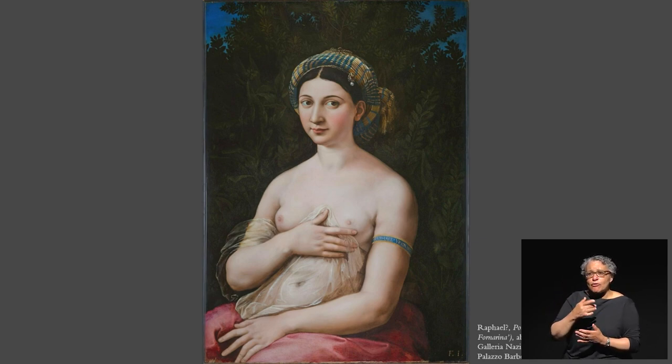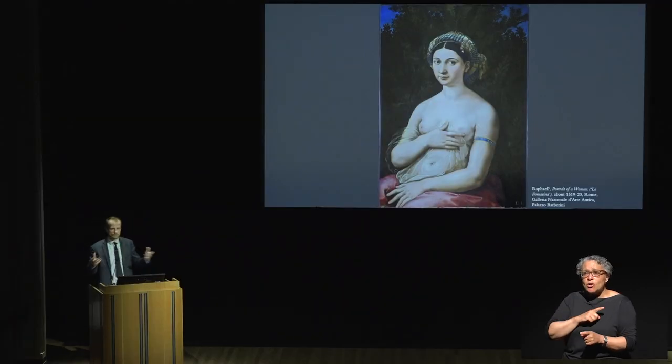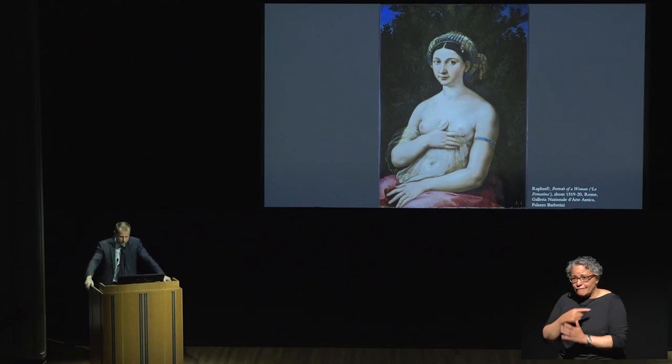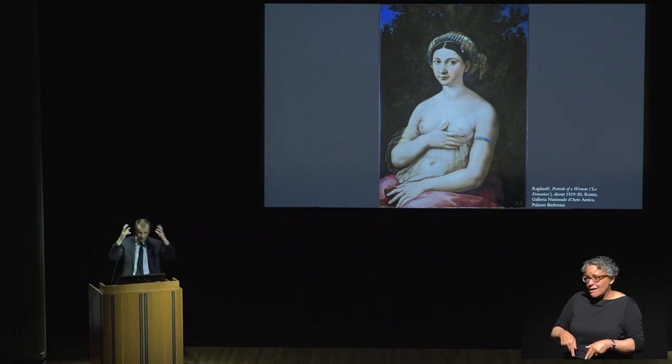The cause of his death is unknown. He had this fever. There are contemporary descriptions, and especially Vasari, who's writing a generation later, says that it had to do with his promiscuousness, that he was burning his candle at both ends, and the stories about his mistresses and so on. And this painting has been seen as part of that.